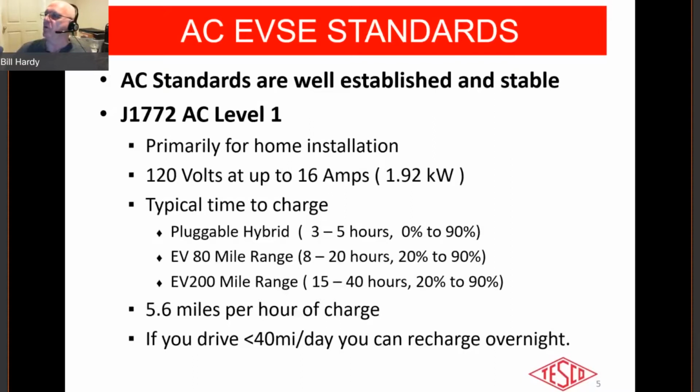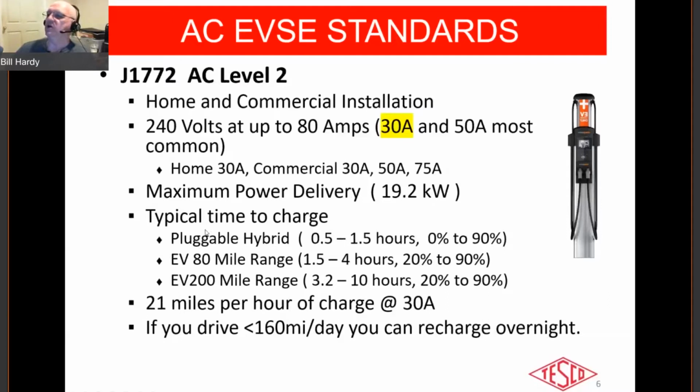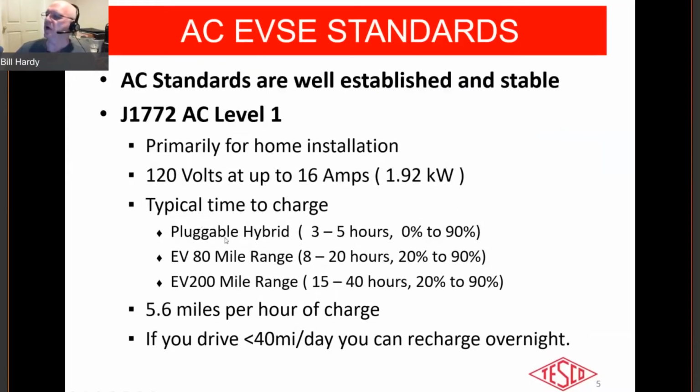So AC standards are well established. They're stable, and except for just 2 variations on connectors, they're the same worldwide. Back in the beginning, there was AC level 1 using J1772. That's primarily for home installations. There are very, very few commercial level 1 chargers, and that's because it's limited to 120 volts at 16 amps. And if you were trying to charge a hybrid with a very small battery, okay, you might get some reasonable amount of charge. But you only get about 5.6 miles per hour of charge. So even if you charge all night, you don't get much charge.